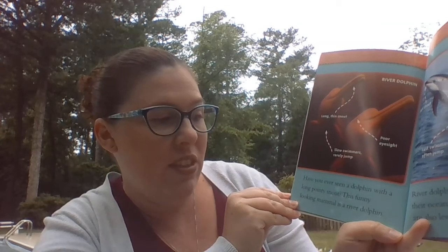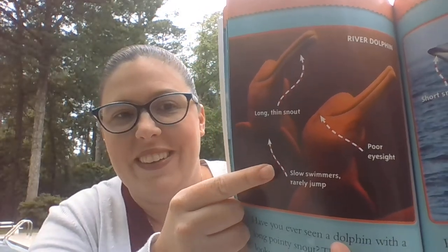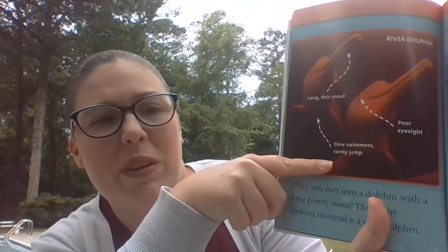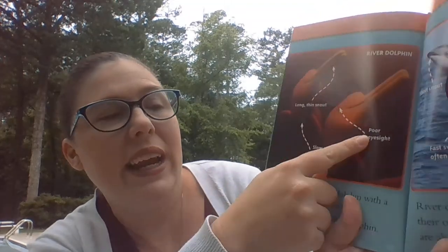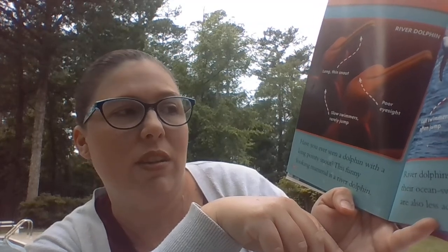Have you ever seen a dolphin with a long pointy snout? This funny looking mammal is called a river dolphin. So this one lives in a river. It has a long, thin snout, and they're slow swimmers. They rarely jump, and they have very poor eyesight. River dolphins are smaller than their ocean swimming cousins. They are also less active and less playful.